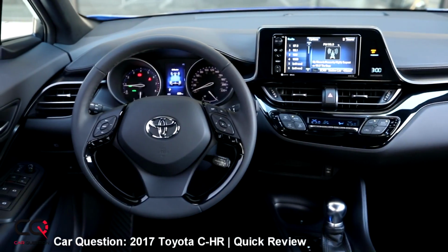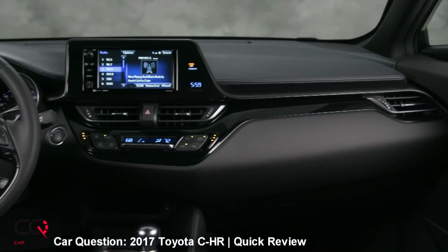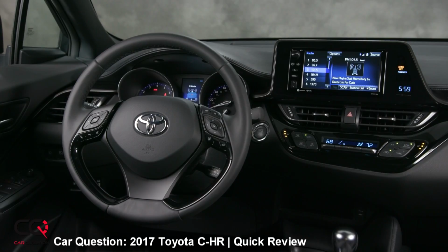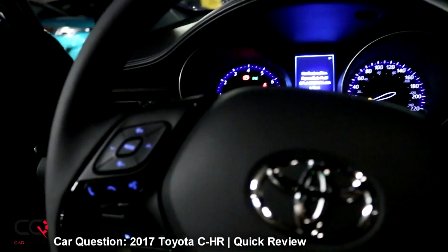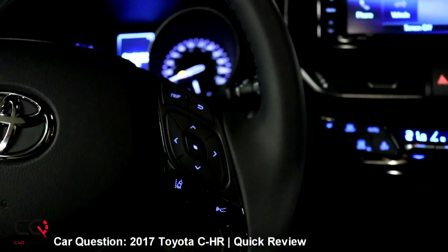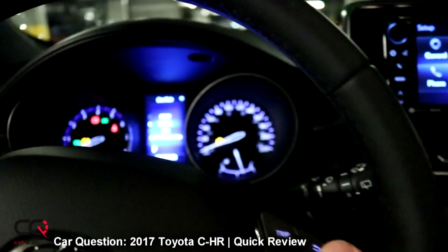Easy, comfortable, well designed, everything is well placed for the driver, and I love that right now. So let's look right there at what we have on the side. You've got your different modes on the steering wheel. You've also got the different information that you can change by pressing the button right here.